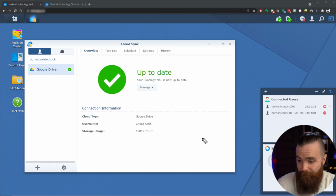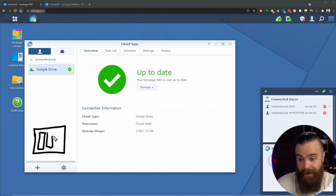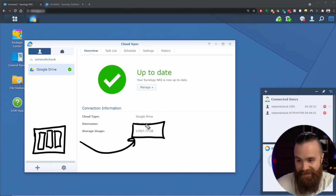So right now I use their Cloud Sync service. I'm gonna go ahead and launch it real quick. Cloud Sync is exactly what it sounds like. I sync my stuff with the cloud. Whatever I decide to sync from my Synology, it goes up to the cloud, and yeah, I've got some stuff up there, 17 gigs. I'm sorry, 17 terabytes in the cloud.